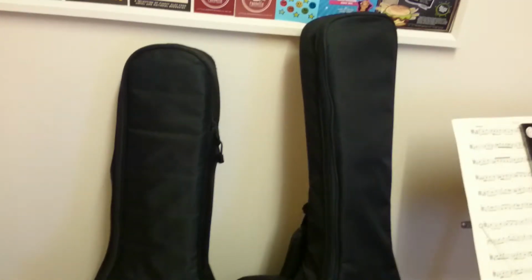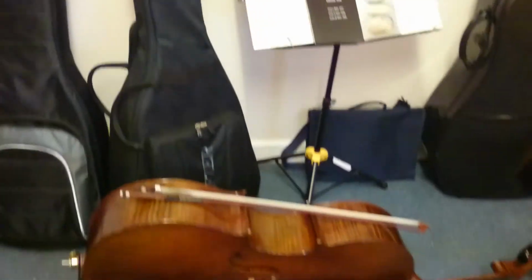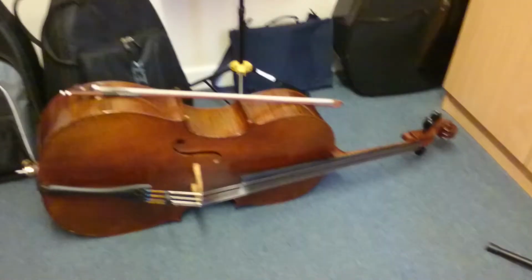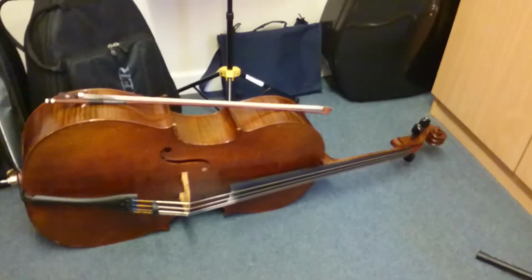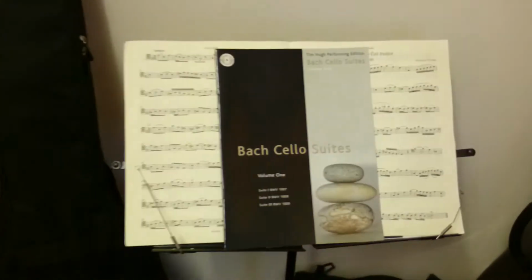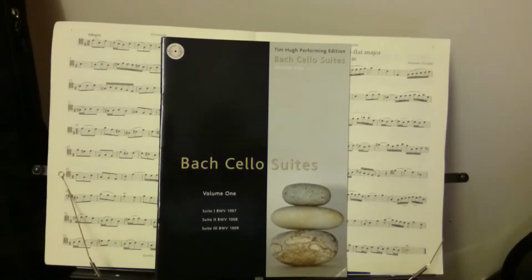And then beside that, here are all my instruments. So I've got my guitar cases down there. On my left there is the electric, and on my right there is the acoustic. Then down here there is my cello. Very nice cello there. I enjoy her. She's called Isabel, by the way. And then here is my music. I'm currently going through a bit of Vivaldi and the Bach cello suites, the one that everyone plays.